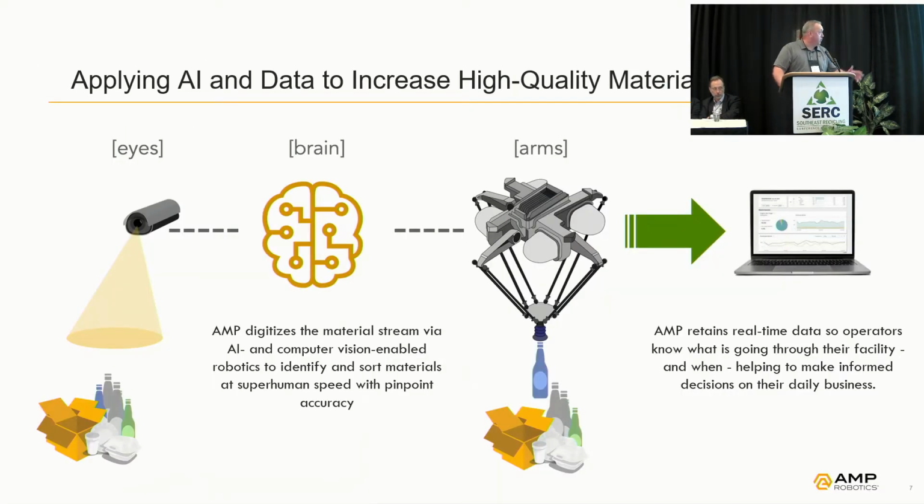You know, real simplification of it, right? The vision system is our eyes. And when we talk about how our AI works, our AI looks at an object just the way our eyes do, and we train it to do that. So it has to just see repetitive images, and it learns and learns and learns. Those eyes give the data to the brain. It's stored, it's repeated, and it learns from that. And then the brain tells the arms what to do.